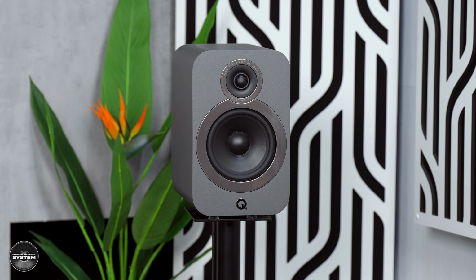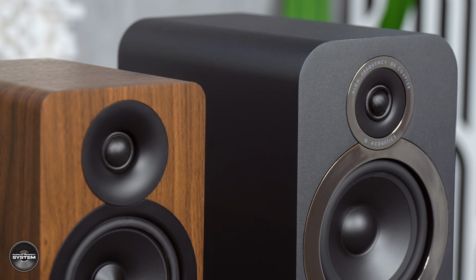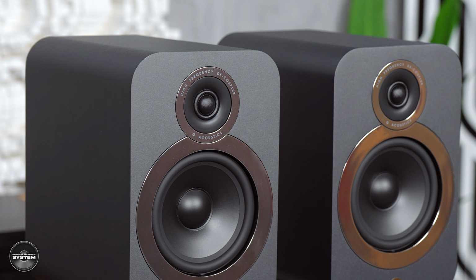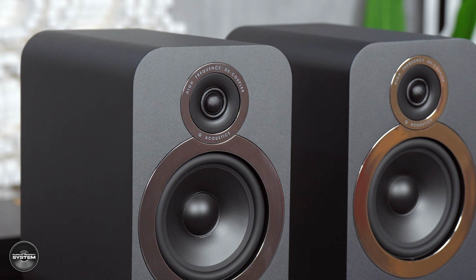The 3030i's treble is possibly slightly snappier than the Acoustic Energies, which definitely stood out as a positive, but overall the treble of the 3030i is much more reserved for extension, and they are less exciting as speakers as a result.